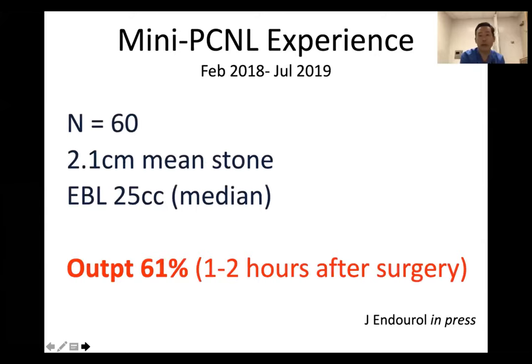Another advantage of the mini PCNL is that we found the majority of our patients were actually able to go home that same day. Outpatient or ambulatory surgery was possible in 61% of our patients. Keep in mind, these patients didn't go home the next day, like 23 hours later. They actually went home 1 to 2 hours after the procedure. True outpatient procedure.